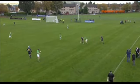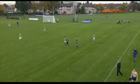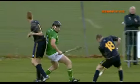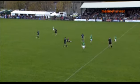There's MacDonald again. A rash challenge by MacDonald on his opposite number, David Kennedy of Kildare. He's got to have two hands on the stick, which he did there. That's not a foul. I wouldn't see that as a foul. If he had one hand on the stick, it would have been. And again, a long blast of David Mitchell's whistle in midfield.